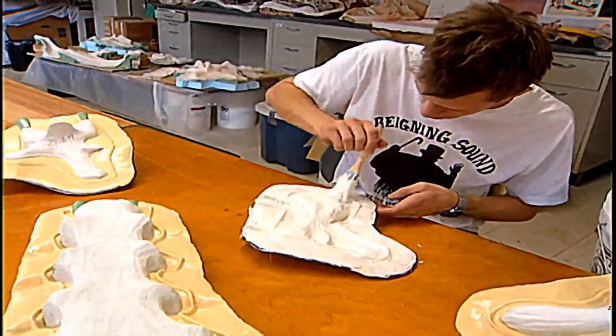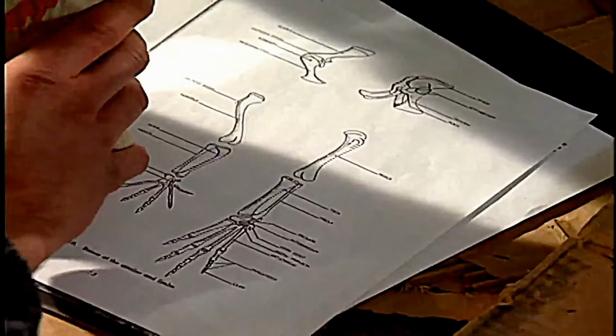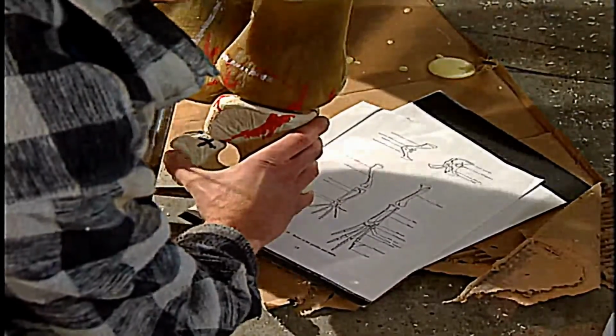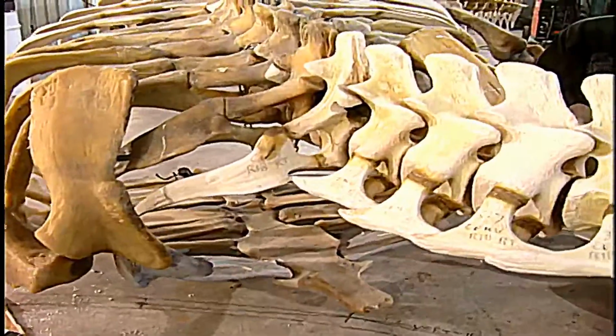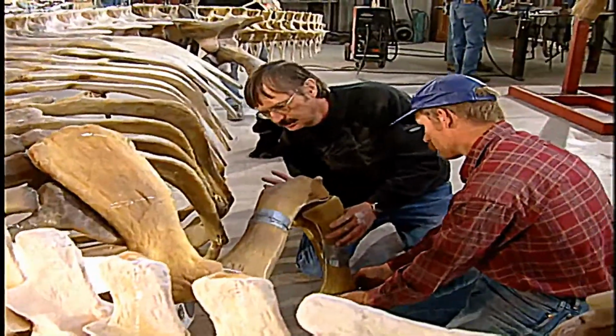Here, Paul's team makes molds of every bone in the skeleton, which are then shipped to Canada to a company called PAST, Prehistoric Animal Structures. Here they turn disjointed bones into skeletons. This one over here, this guy rolls on this thing. The portrait of Sarcosuchus is becoming clearer.